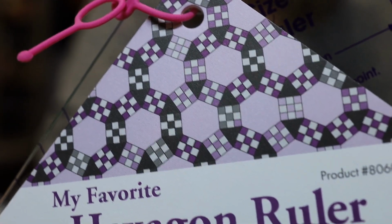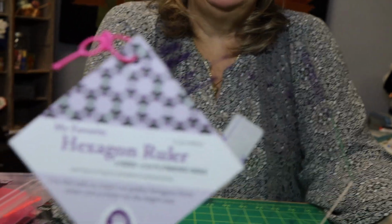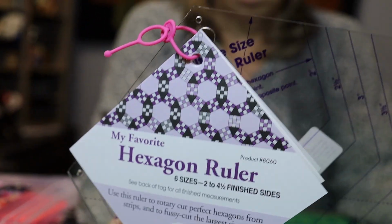Oh, that's a cool design. It is a great design. Wow. Have you seen that quilt made? I've seen it in her booth, yeah. It's really pretty. And it's hexagons, but they sew together in a really cool way. So you don't have corners.